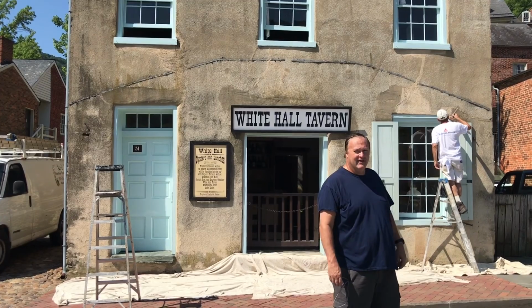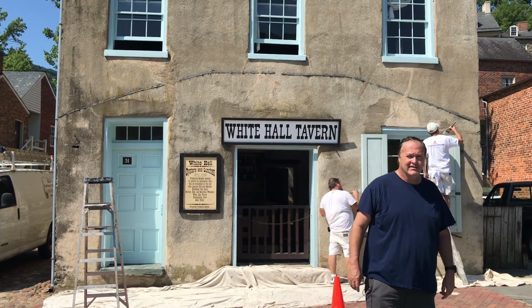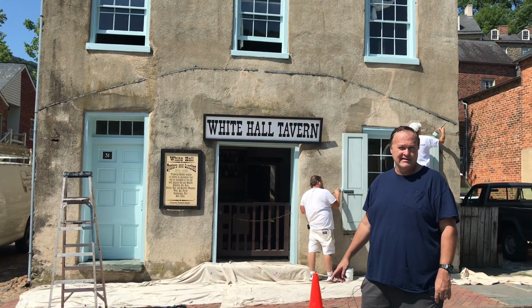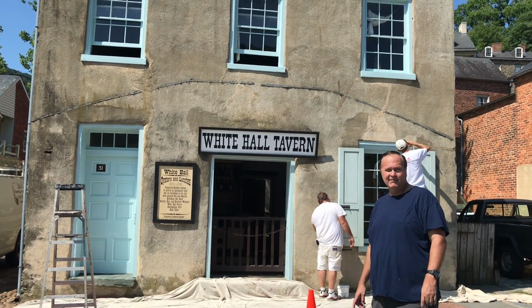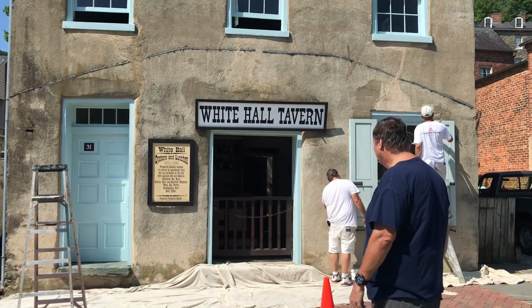This is the Whitehall Tavern, and they have authentic reenactors painting the owner of the tavern. Just hired them to paint the facility. We're going to go on inside and see what type of facilities and food they have to offer.